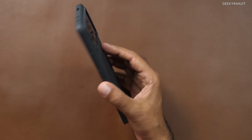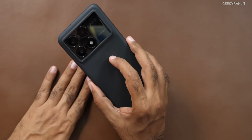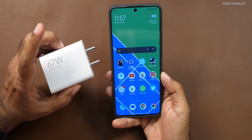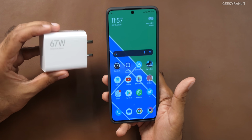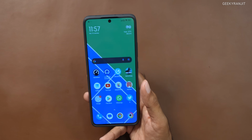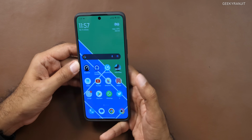Coming to the battery life, this one is having a 5000 milliamp hour battery, and this comes with this 67 watt charger. So the charging speeds are fairly quick. If it's almost depleted, you can fully charge it in around 48 minutes, which is actually fine. And I didn't time it, but that first 50% it charges very, very quickly. So again, I don't have an issue with that.